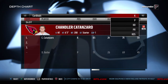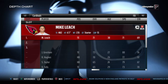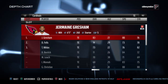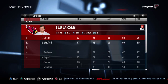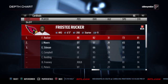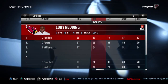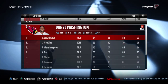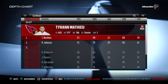Oh, Cardinals. Palmer. Johnson, obviously number one. Ellington, number two. Fitzgerald, Floyd, you can kind of keep them where they are. The stock is pretty good right there. We have a decent offensive line, great defensive front. I put Redding, who's a left end, but he's actually probably the best out of all the tackles. I grabbed Corey Peters off injury and put him in there. Daryl Washington, Woodley, Freeney, and I take Peterson, obviously.